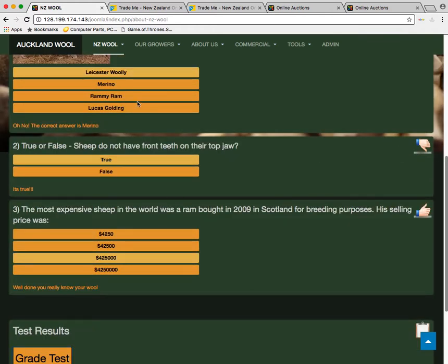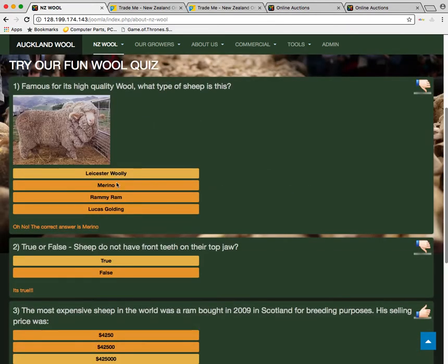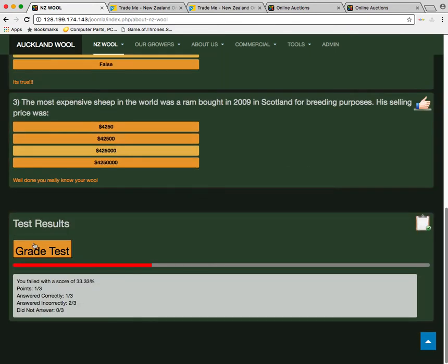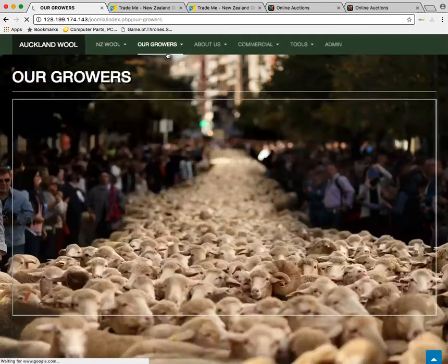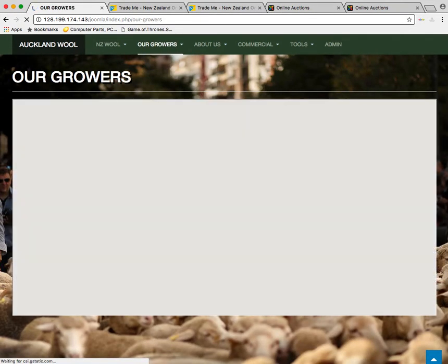It must be true. And if it's not a woolly, maybe it's a merino. Let's have a look. Yes, so we got 100% there. We've got that test right. So we've got 2 pieces of interactivity there. We've got the map and we have got the quiz. So that's good.